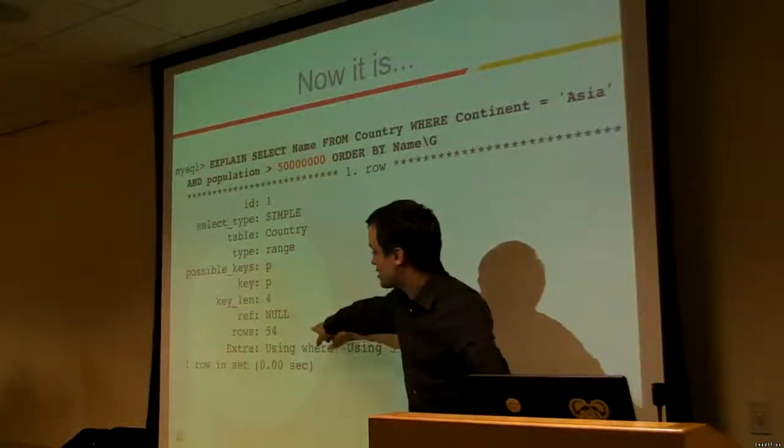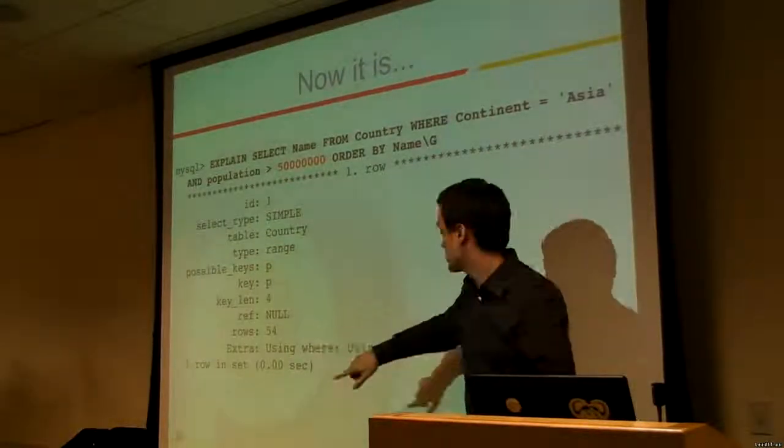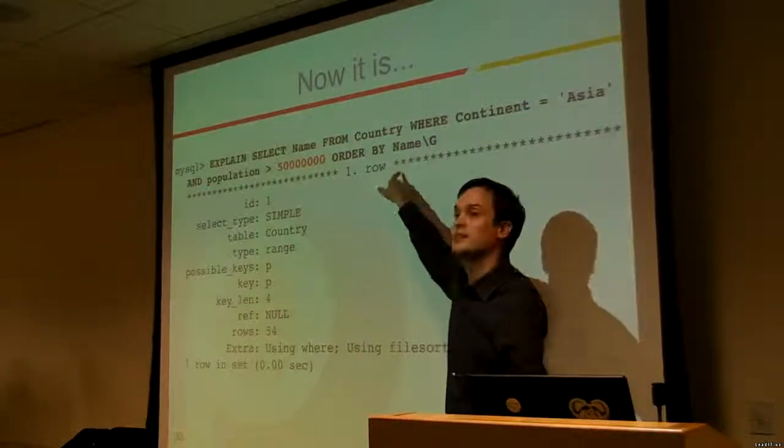Rows that we expect to examine on disk after that: 54. From those 54, we do some second stage filtering when looking at those table rows, and then we sort them. We sort them because we've got this order by name.